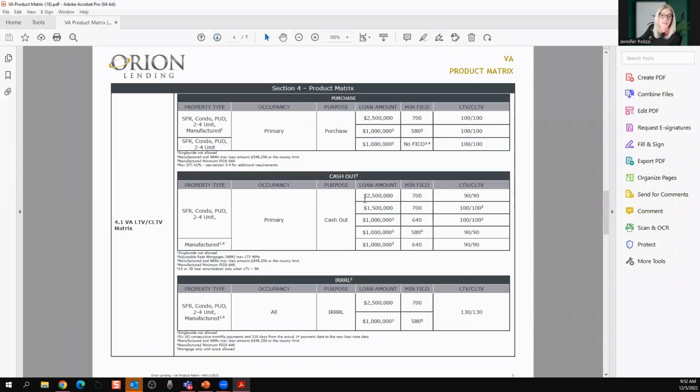What are loan limits? We go up to 2.5 million at 90 on cash out, and you can go to 2.5 million here, 700 credit score at 100 LTV, up to $1 million, 580, 100, $1 million, no FICO, 100% LTV. So there's a lot of good stuff we can do here. So that's the long and short of VA manual underwrites.